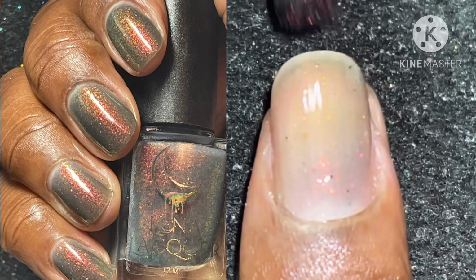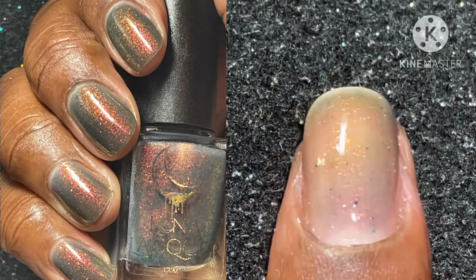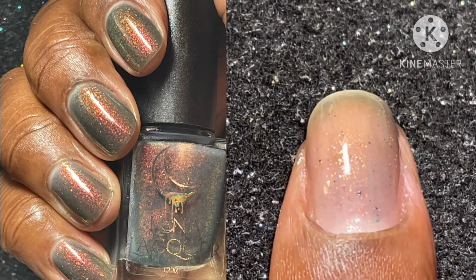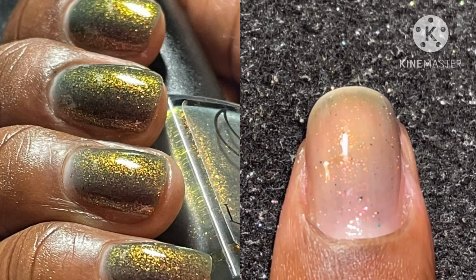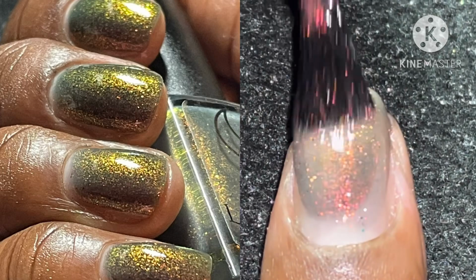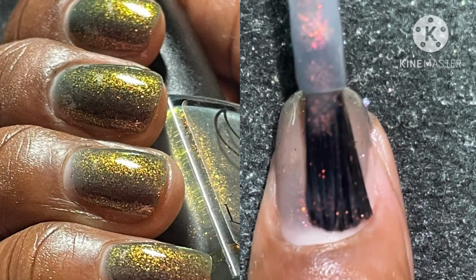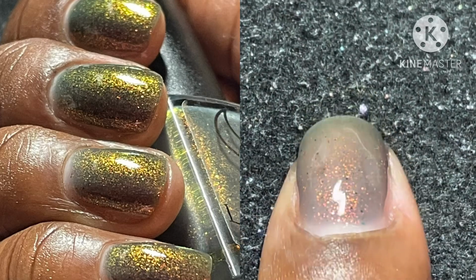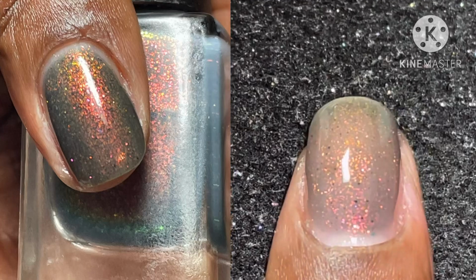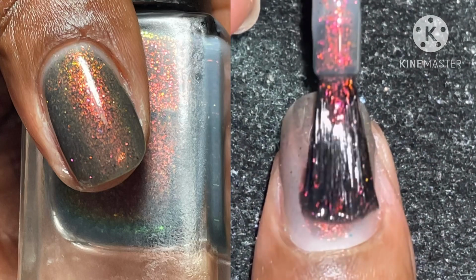This one too also struck me by surprise because of the actual buildable black to clear base, and it also goes into a clear thermal when hot. I truly, truly love this one. This one is such a gorgeous polish, and look at that greenish tint or that orange shimmer. It's very, very pretty. So let me know what you guys think of these polishes and if you're going to pick them up from Little Box of Horrors.